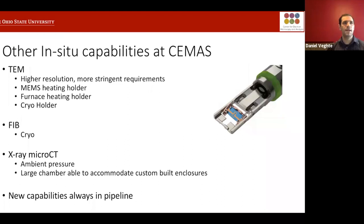And then in addition to SEM in-situ capabilities, there are other in-situ capabilities available at CMAS, depending on the range of sizes you want to go to. I put TEM on here since we have quite a few heating and cooling stages. Again, with TEM you get high resolution, but you end up with much more stringent requirements to do these experiments. But we have a nice MEMS heating holder that's part of the Jorg and Chicks group at CMAS, along with some furnace and cryo holders as well.